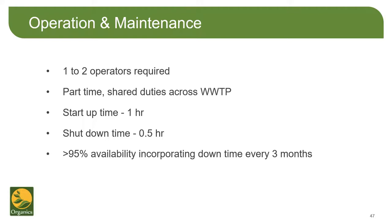Some of the operation and maintenance involved in thermal stripping is what you see listed here above. It requires little manpower, just one operator, maybe two if you wanted a backup, which can share duties across an entire wastewater treatment plant. The startup and shutdown times are an hour or even less. Plant availability, again, is over 95%, and it requires just a few days of downtime every few months. So every quarter, it would need some cleaning of the packing within the column.